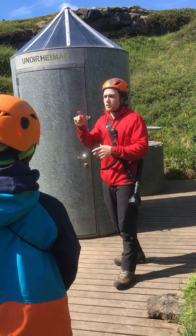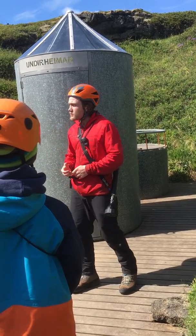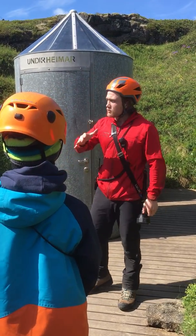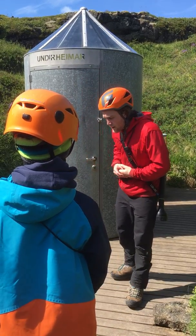This eruption happened about 8,000 years ago, so that tells us the lava tube we're entering and also the lava field surrounding us on the outside is roughly 8,000 years old, something like that.